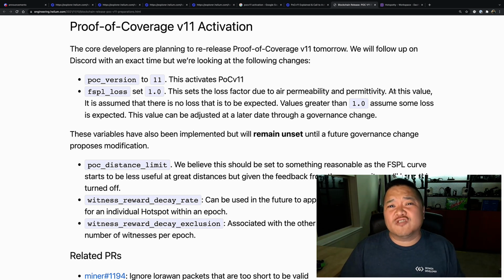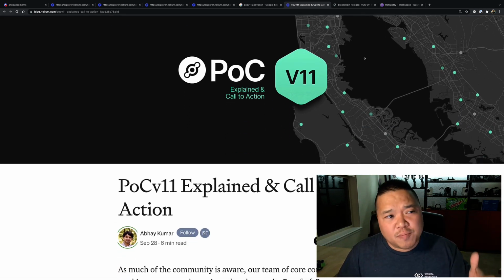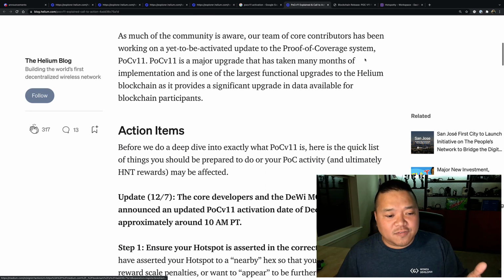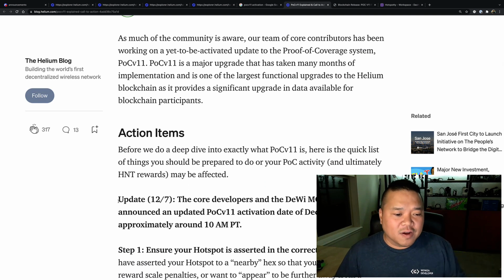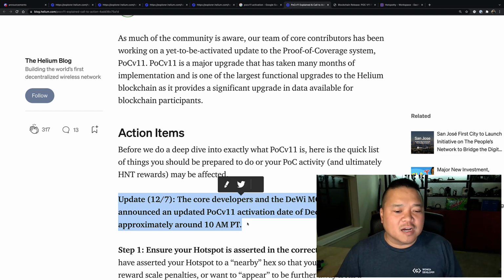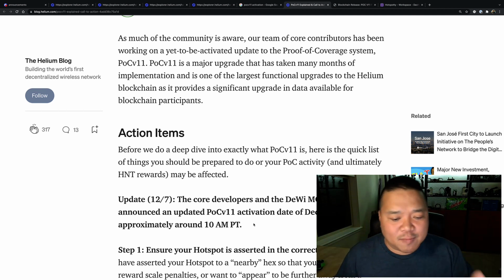Okay, that's really all I have to say today. For any of you who want to look at more details, you may want to go back and look at the blog post on Helium for PoC version 11 explained and call to action. You may notice that they have updated this information. As they pointed out here, the core developers and the DOE MOC have announced the updated PoC version 11 activation date of December 13th at approximately 10 a.m. Pacific time.